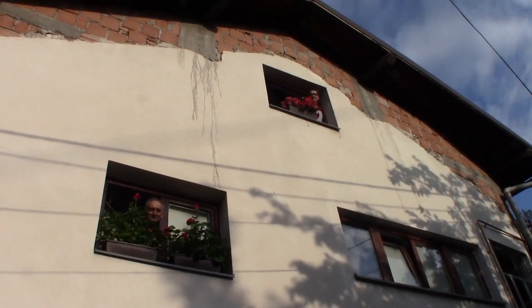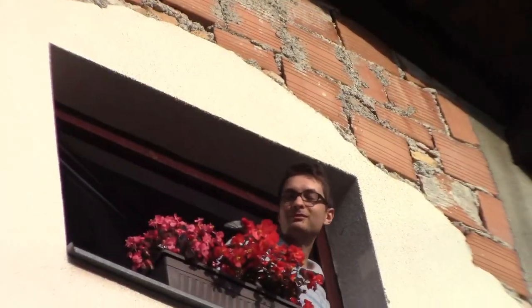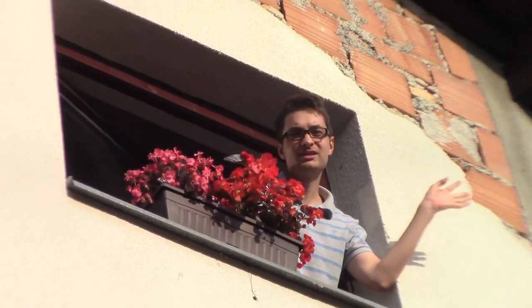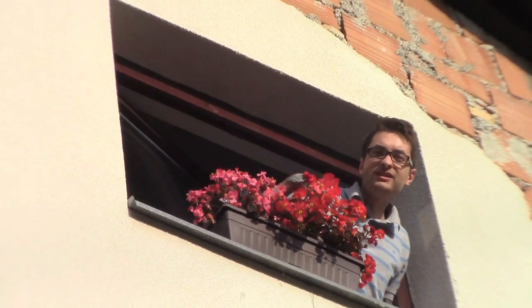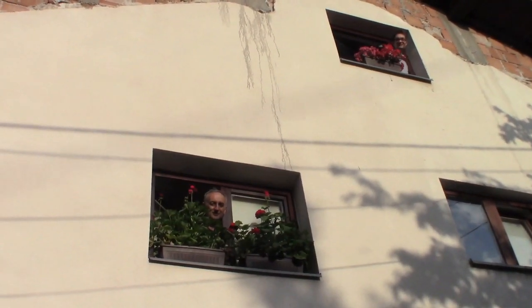Which way is the bobsled track? You can go this way, but it's grass. It's not safe, I think. Okay. You should go down this street and then turn right. So down the street and turn right. Okay. Thank you very much. Much appreciated. So I've been given better instructions.